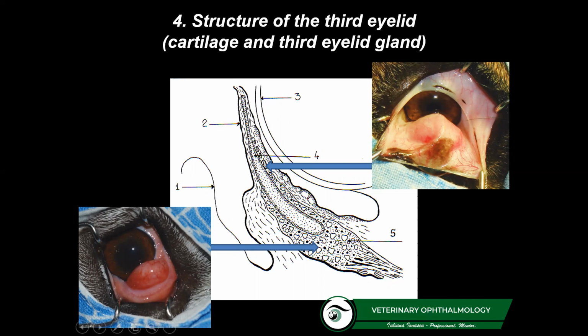And we need to know about the third eyelid gland, and in many dogs, in many breeds, we are dealing with hyperplasia and prolapse of the third eyelid. So we need to know the structure of the third eyelid because we have here two kinds of surgeries, for everted cartilage or for the third eyelid gland.